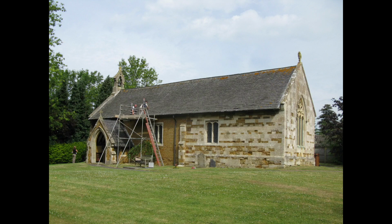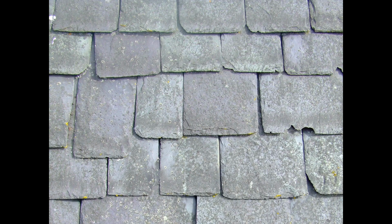So Thorpe Satchville, around 2010 we were asked to comment on the condition of this roof. So for safety we put a scaffold up. Always good when inspecting a roof. You need area to open the roof and have area to put the slates. And when we first got up there, before we started unpicking and opening, it didn't look too bad. But this is an issue with roofing. It looks okay, but its actual performance is what's underneath.